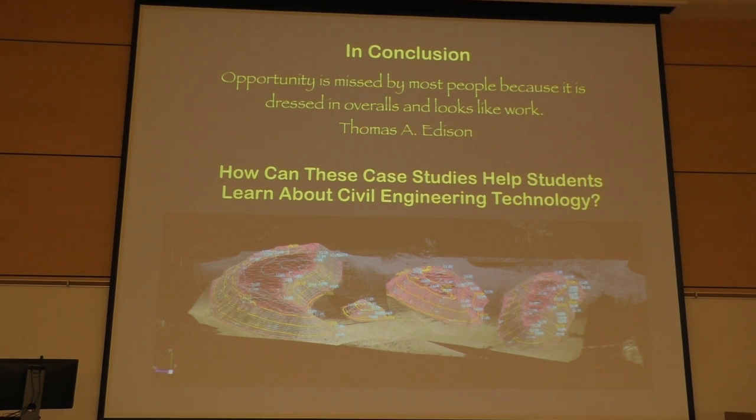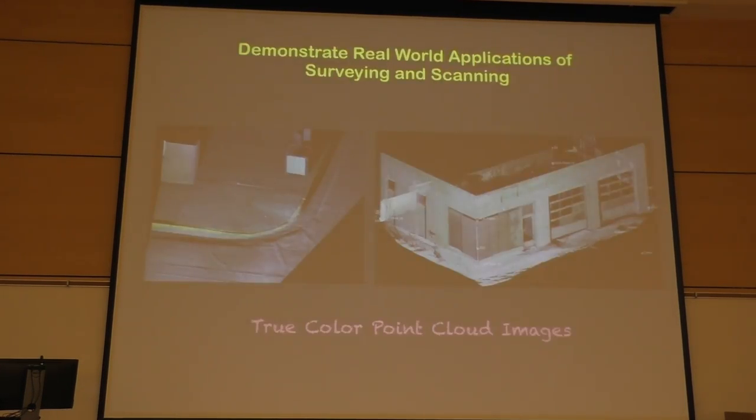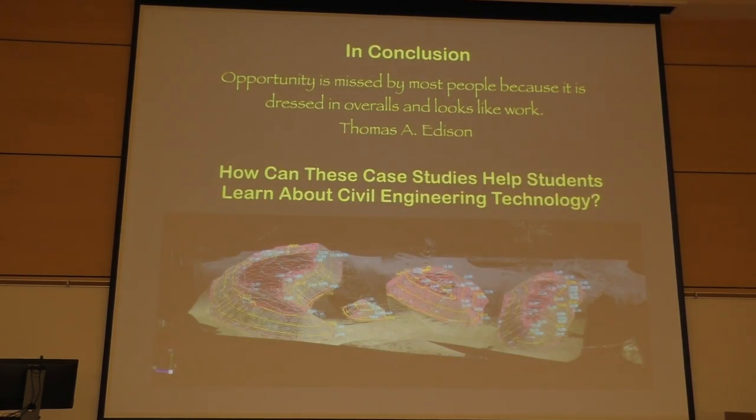So how do these case studies help our students? Opportunities missed by most people because it looks like overall, or dressed in overalls looks like work.